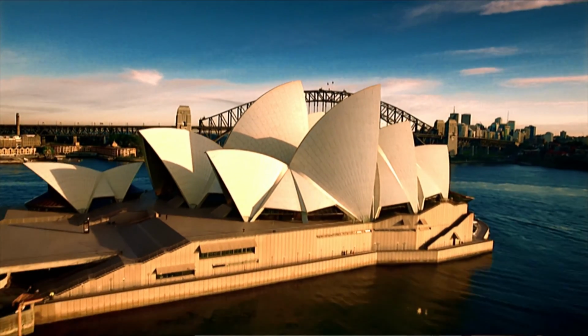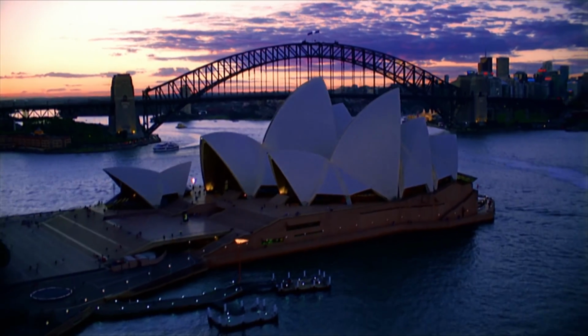The Sydney Opera House has a global recognition factor of around 4 billion people. Wow. That equates to roughly 2 out of every 3 people on the face of the earth. They recognise the iconic shape of the Sydney Opera House.